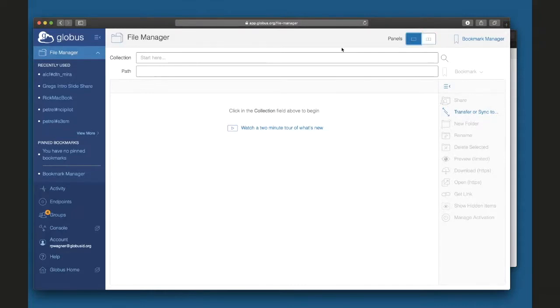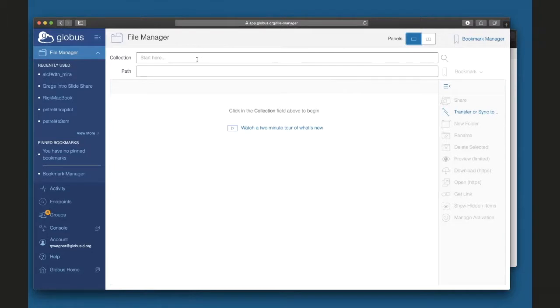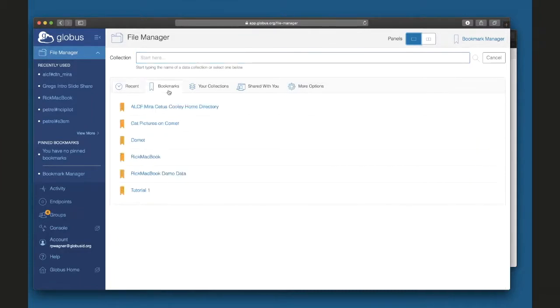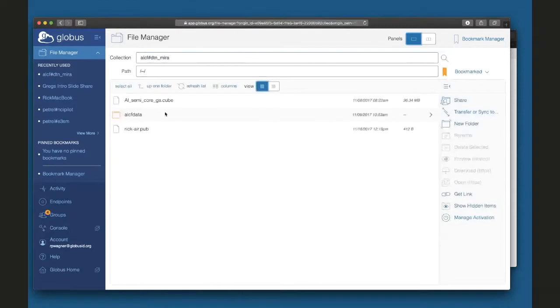One of the first things I'd like to point out in the file manager is the panels: single panel view, two panel view. Sometimes if you're just browsing data, you want to use the single panel view. If I click here, it responds and shows me the things that I've been using recently. Greg may have shared some slides with me. I've got my ALCF ones that I've been using, and I've got my bookmarks and some other ones. So if I go to my bookmarks, I can go to ALCF and I see my home directory.